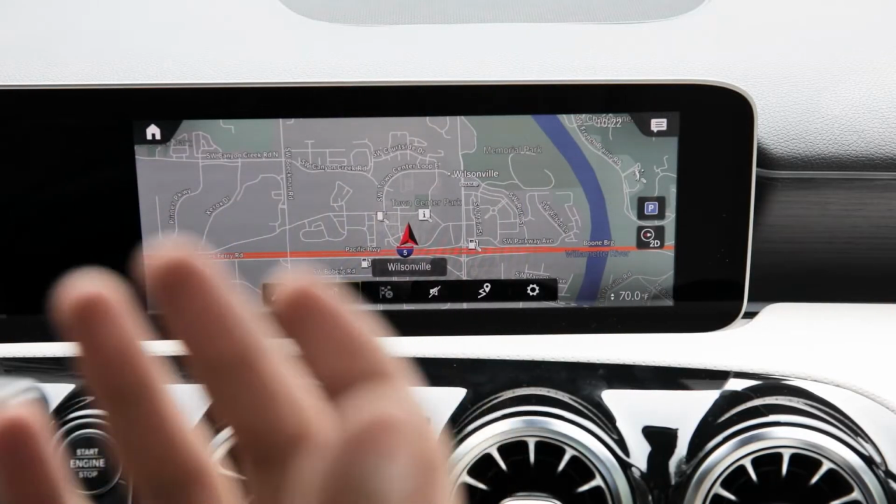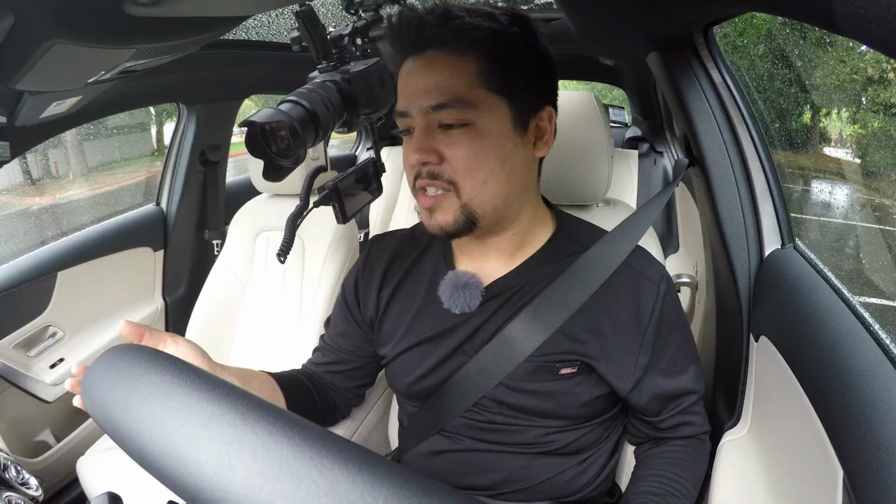You know, the system is going to be getting over-the-air updates, and as long as it's connected to the internet, it's going to be a lot smarter. It's going to be learning things every day, and the more that people use the system, the more intelligent it's going to be. And speaking of smartphones, the great thing about this infotainment system is how responsive it is.